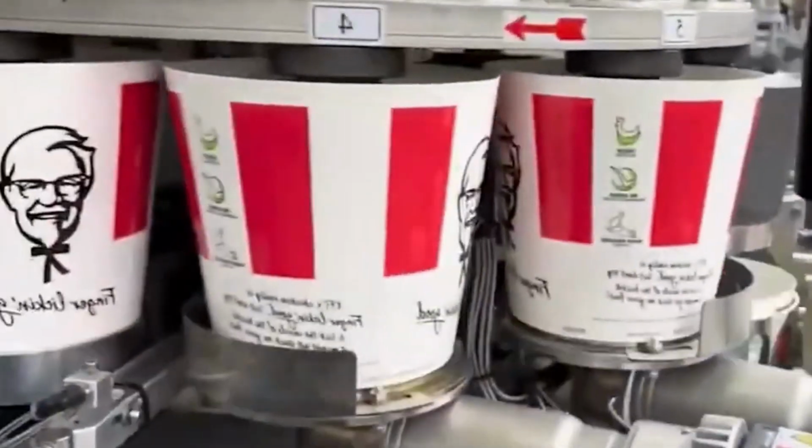So now that you know the secret, from farm to fryer to your plate, you'll understand just how much goes into every bite of KFC's legendary fried chicken.